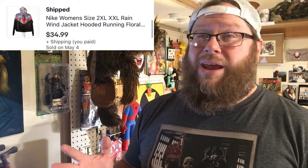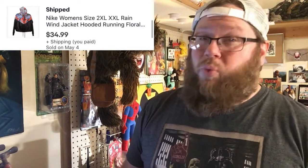Okay, this one, a Nike floral rain jacket, running jacket, whatever you want to call it. Really cool design. I couldn't find one quite like this. Brand new, never been worn. Picked this up at a local thrift, it was normally $8. We got it for $4 because it was a half off weekend, and it actually has been sitting in the back of my shop in a death pile.